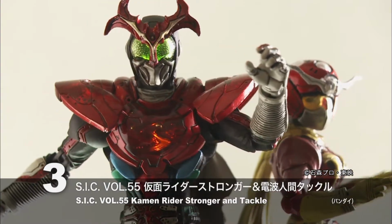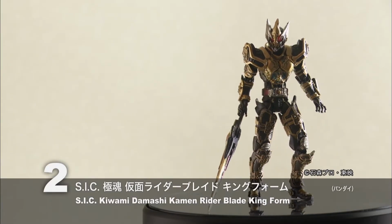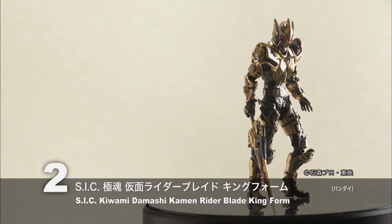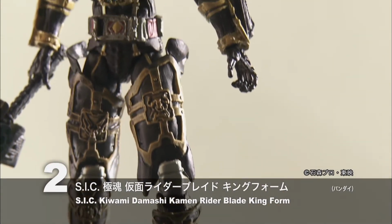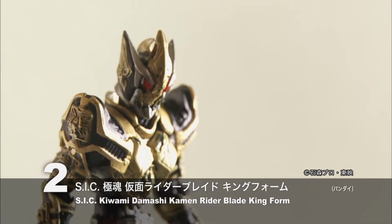Very awesome figures. Number 2, from the SIC Kiwami Damashi series, we've got Kamen Rider Blade King Form. Very small figure, you can see it's maybe about 10 centimeters tall. Very posable, lots of accessories included.